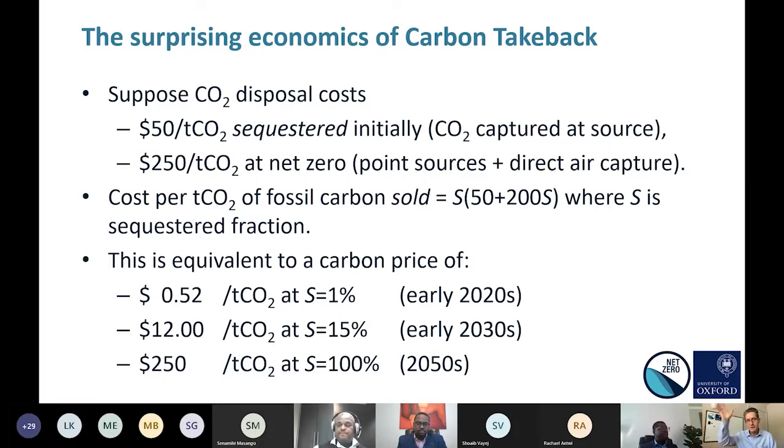So this isn't some hypothetical for the future. What would introducing this obligation onto companies mean for the cost of their products? Well, if you're only requiring companies to dispose of 1% of the carbon dioxide generated by their products, then it has quite a small impact on the cost of the products they sell, only the equivalent of 50 cents or so per ton of CO2 generated by the products they sell. That would, of course, rise as the fraction you require companies to sequester goes up, and eventually would reach the cost of free air capture around the 2050s.